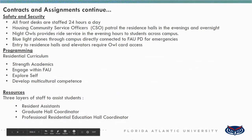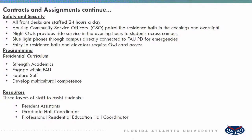So now we've done our contract, we've gotten our assignment, and now the process continues. And we're going to talk a little bit about safety and security, programming, and resources. So first, we do run a 24-hour staffed desk at each of our residence halls. So there is someone there to answer questions, give out resources, and if you ever get that lockout, to help you with your spare key.